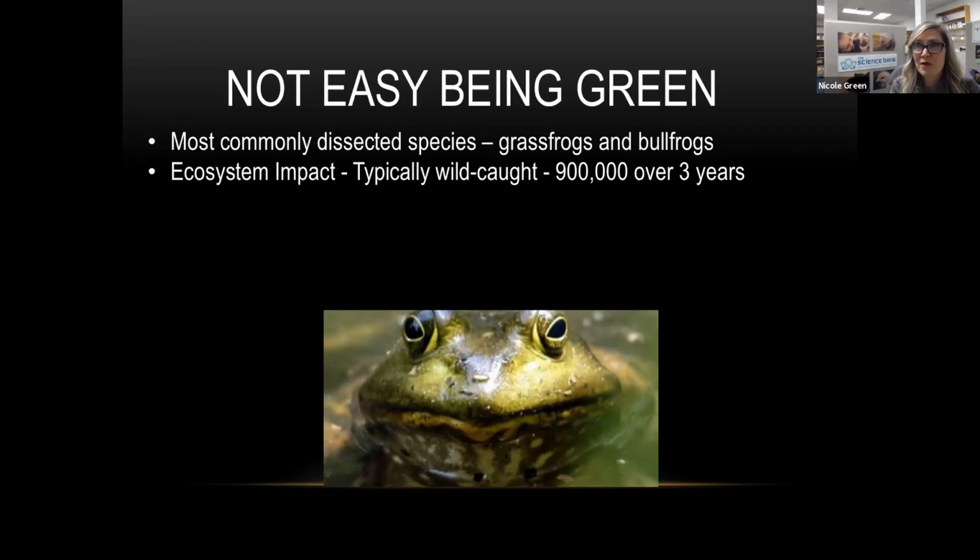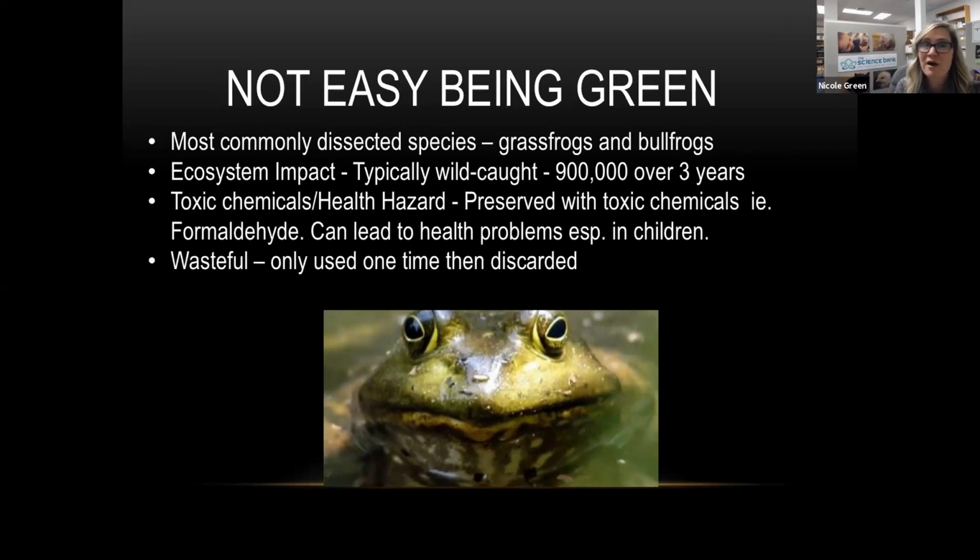So what we want to do is discourage frog dissections. We want to encourage teachers and students to not do these types of activities. We've also found that frogs can be farm raised. I recently came across a video that went viral of football fields of frogs who were just packed in these containments to be used specifically for frog legs.